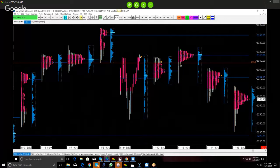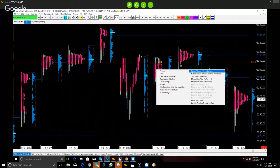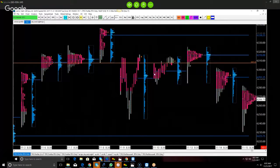The next day, we close at the high. We open up. Look at the pattern from the next day. Next day we open up, right? We are inside prior day's value. What do I think of immediately? Balance, open auction, inside prior day's value. That's what this is, right?